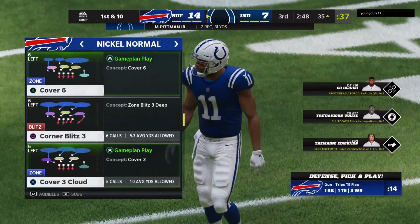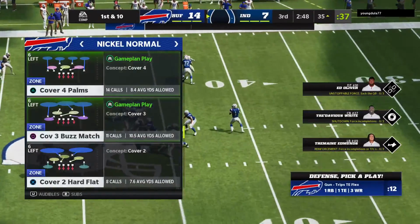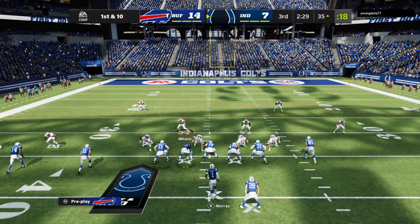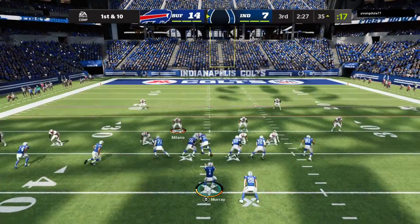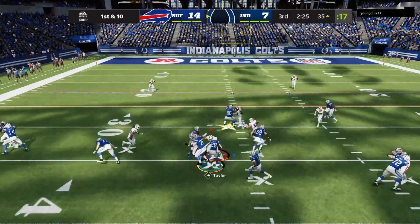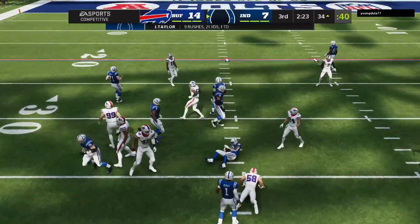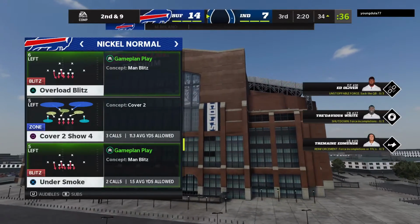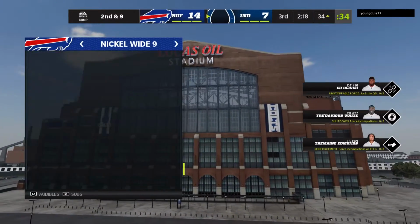Both sides were holding their breath there on that 4th down play, and the offense can breathe a sigh of relief. And both knew exactly where the first down markers were. You know the defense is trying to guard those sticks and try and keep people in front. But somehow, some way, those guys found a way to pick it up. Tackle made there by Matt Milano.